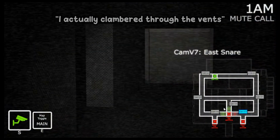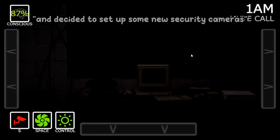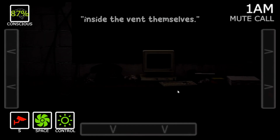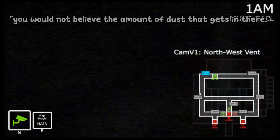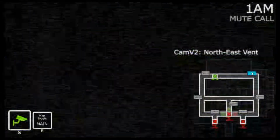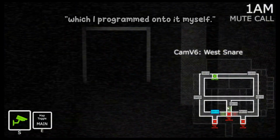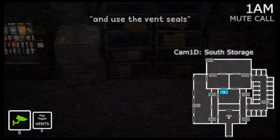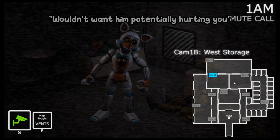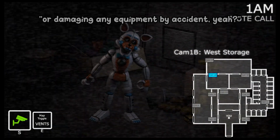I actually clambered through the vents myself during my free time, and decided to set up some security cameras inside the vents themselves. Man, you would not believe the amount of dust that gets in there. But your security system should have a map toggle now that I programmed into it myself. Now you can monitor him and use the vent seals in case he gets a little too close to your office. Wouldn't want him potentially hurting you or damaging any equipment by accident, yeah?